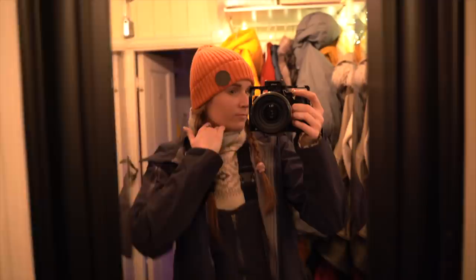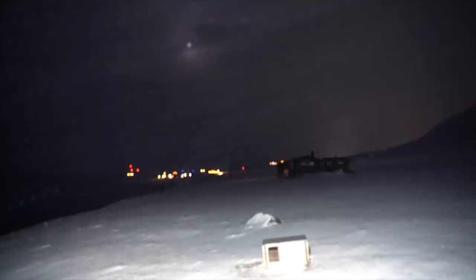I'm starting to feel ready. I have everything on. And he is so ready. It's actually snowing a lot more than I thought. Okay, it's not snowing a lot, but it's a little bit more than I thought. But I think it's going to be a nice hike.